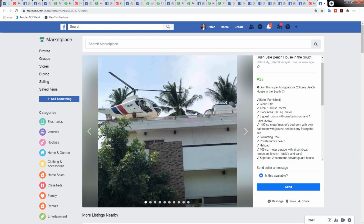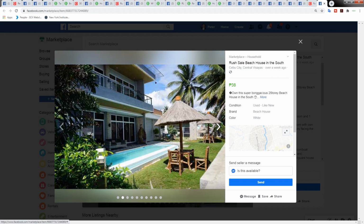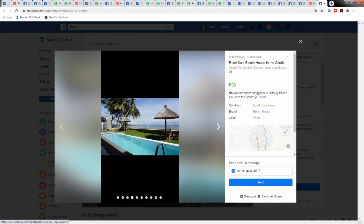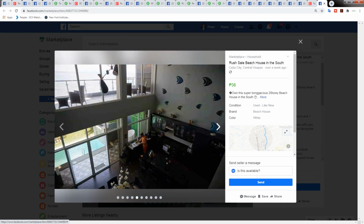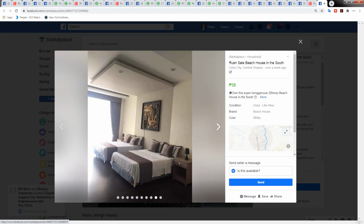It is a 1,000 square meter property, a floor area of 500, and it's got a swimming pool, private family beach, and a helipad. So I felt that I had to show you this and just say, in Cebu, dreams do come true. You can live on the beachfront. You can have a massive house like this for 38 million peso is the price. And literally with your own helicopter and helipad, fly back to the city.